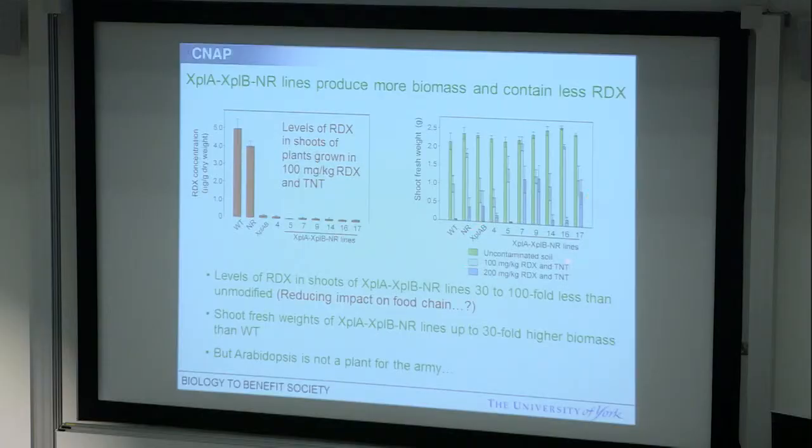Also, the graph on your right here shows that our plants have got much more biomass when they're grown on soil containing RDX and TNT. So our plants are growing bigger, and they've got less of this toxic pollutant in them, which should have impacts on the food chain as well.